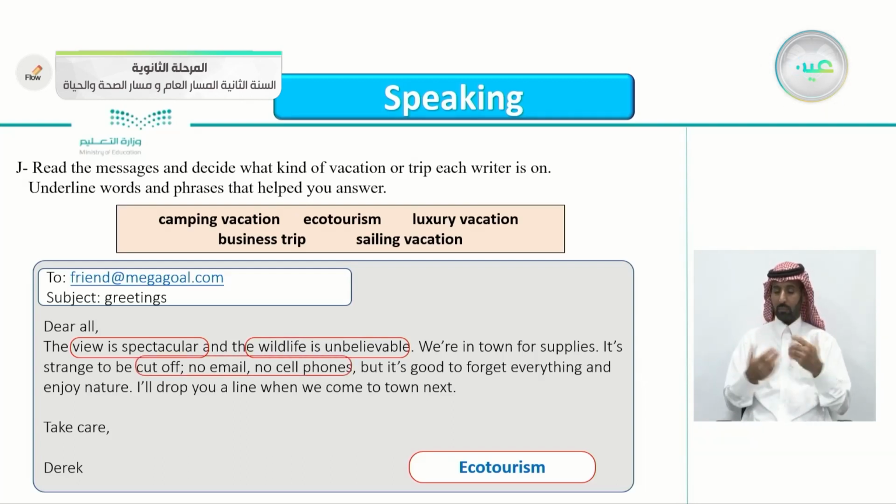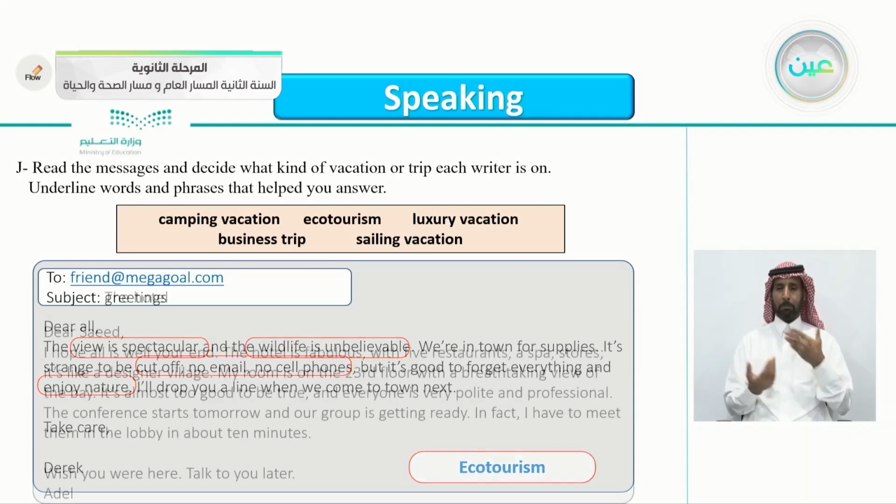Also, he said cut off. No email, no cell phone, no nothing. He is trying to be cut off from his surroundings. Also, he said, I'm enjoying nature. This is the biggest clue here. He said, I'm enjoying nature.